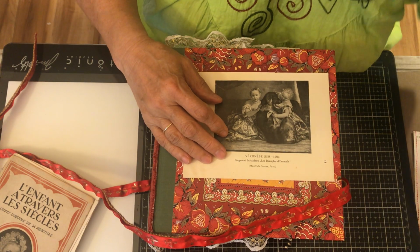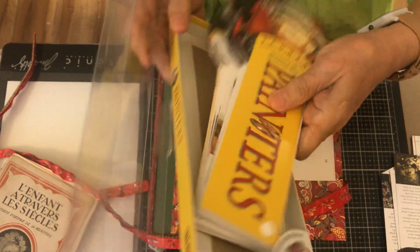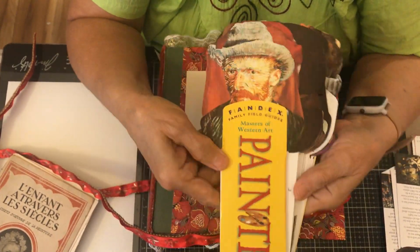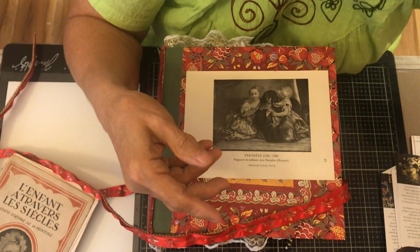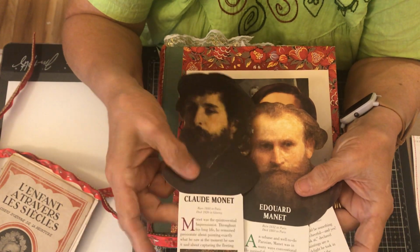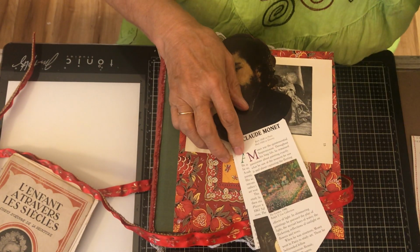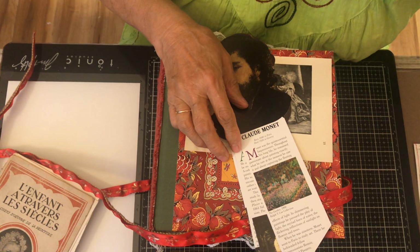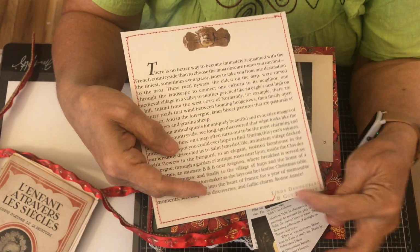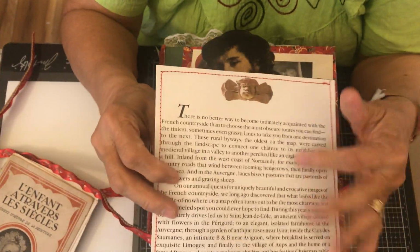I'm also including some Fandex cards. I don't know if you know what a Fandex is. I bought these at a place called cheap books or something like that. It has all painters in it, and so what I did was I took four of the painters from the Impressionist era: Monet, Manet, Renoir, and Degas, since I mentioned them in the book. So this is also information that the couple who wrote the book wrote, and how they came across the pictures that they did.